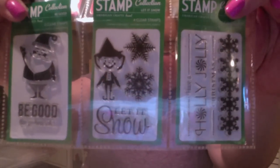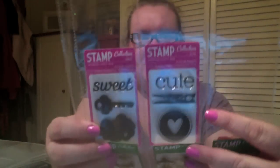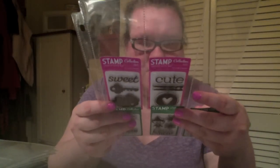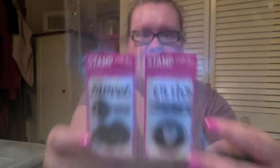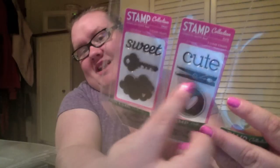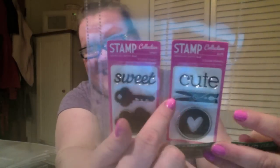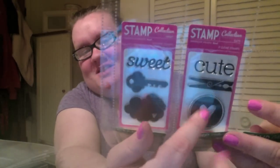Bottom row, these are all part of their Holly Jolly Christmas collection, and I thought those were really cute. And these ones are from, I think, their Valentine's Day, but I thought they were really cute. This one, no pun intended, really cute, and it has the clothing clip. And then this huge heart right here. And this is sweet. And then this key, I don't know if you can see on the key, it actually has polka dots and this really cute cloud.